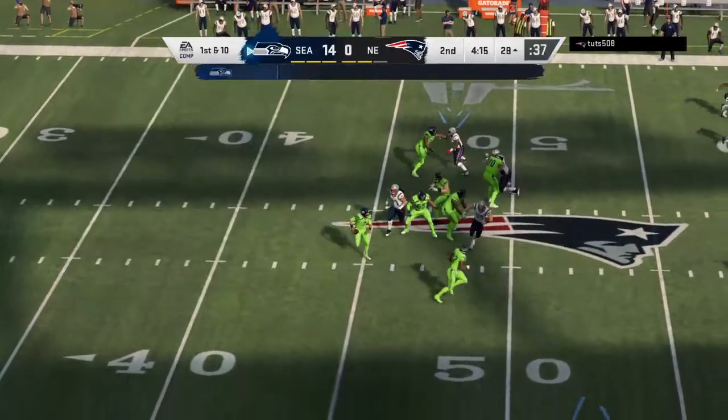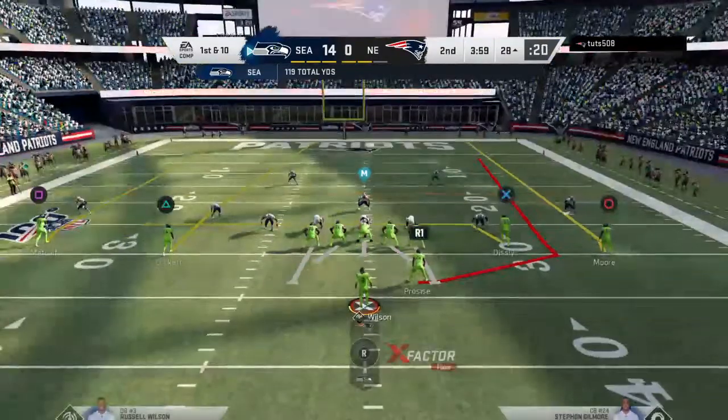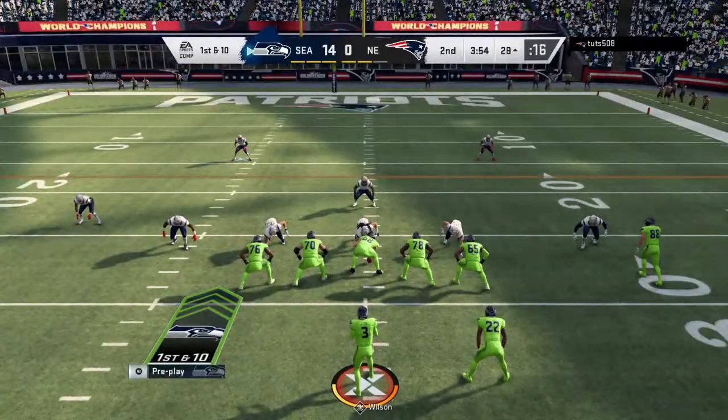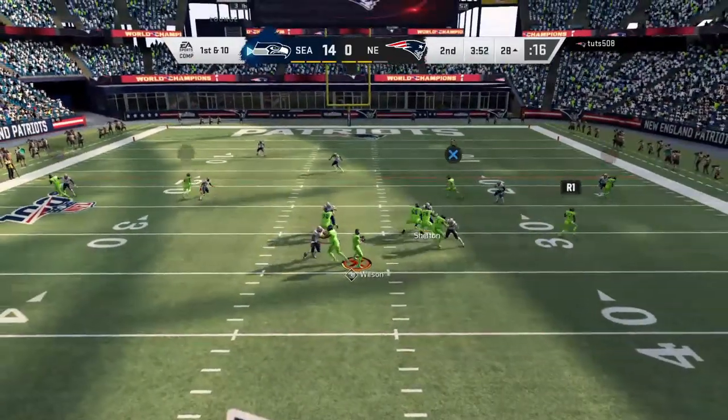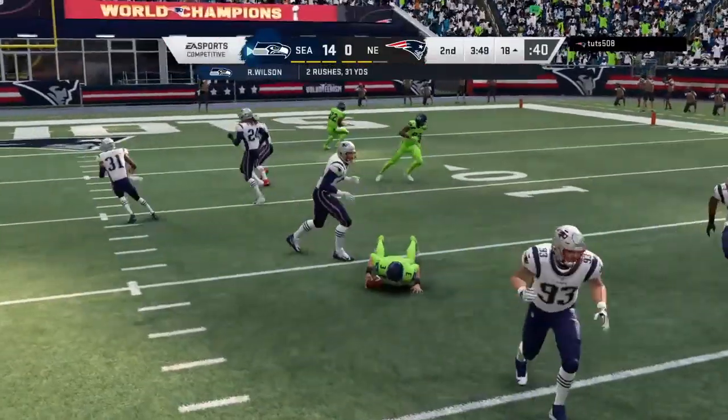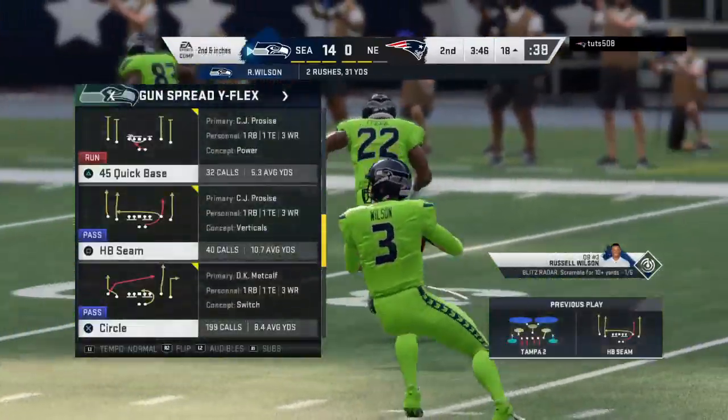The rushing numbers for Wilson, maybe down from earlier in his career, but he's still a threat to go, showing it there, picking up the first down. Throwing now, Wilson on first down. And an alley to run. He'll get 10 there all on his own, but it'll be second down.